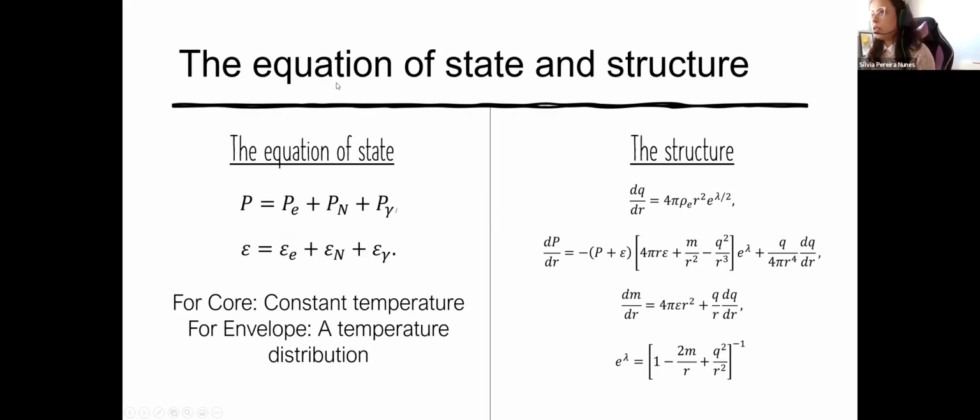Here are the equation of state and the structure we are going to use. In the equation of state, the pressure has components of electrons, nucleons, and photons, and the energy density also. We consider a constant temperature in the core, and in the envelope we create a temperature distribution. For the structure, we use the Reissner-Nordstrom metric to get these equations and describe the inside of the star.